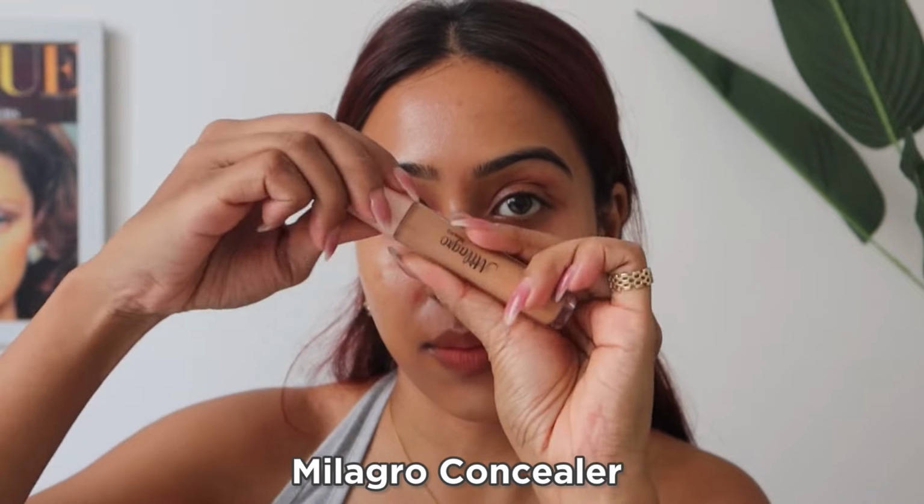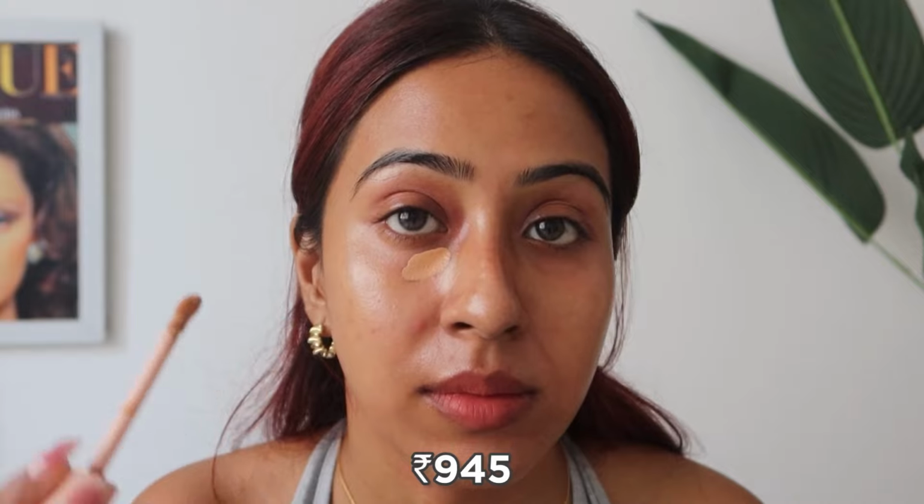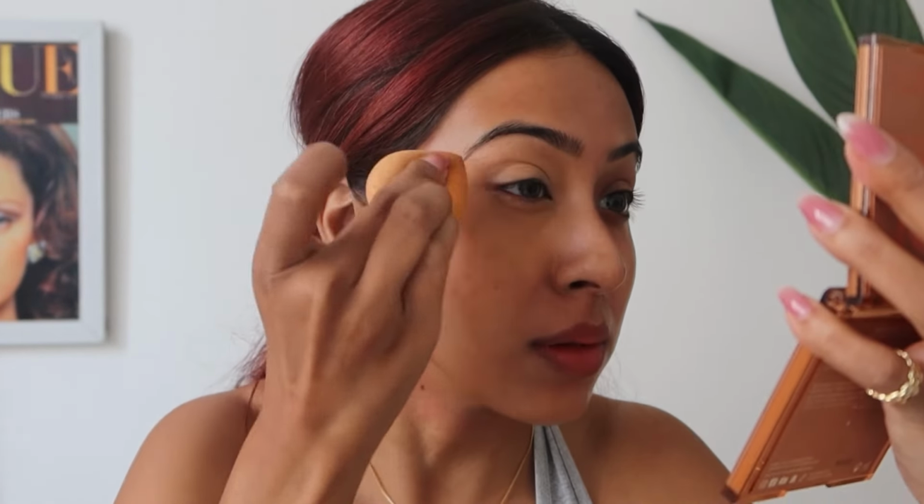I do rotate, you guys know I do rotate a lot of products because I have to test out a lot of products, but whenever I want to go back to my favorites, my staples, this has been a staple. And this is from Milagro, and I know that this brand is a homegrown Indian brand. When I saw this concealer, I think I saw it somewhere else as well on an Instagram ad, and I did really like the ad. And when I went to buy this, it was around 900 rupees. So I was like, you know what, let's just not buy it, because 900 is a little bit on the high price tag. It's not high end, but it's definitely high.